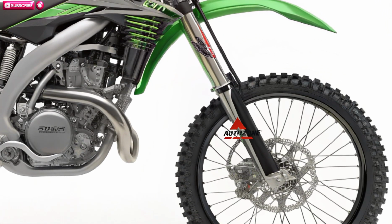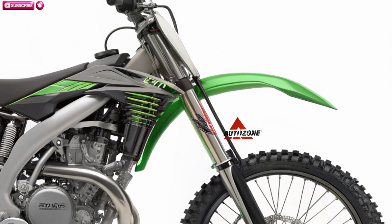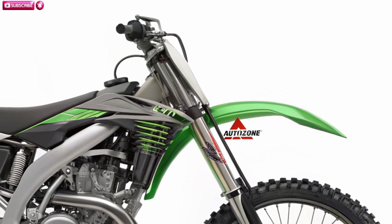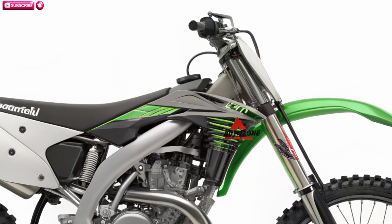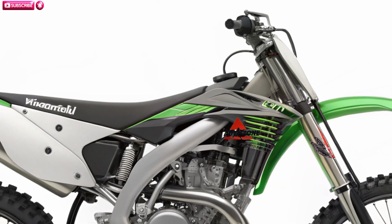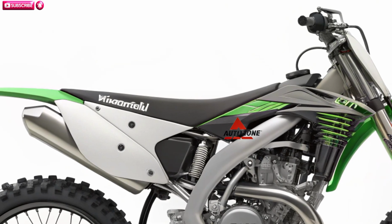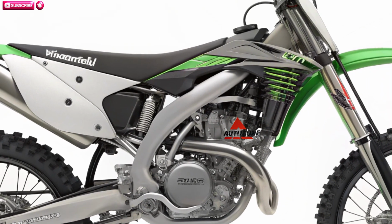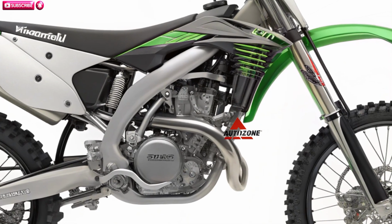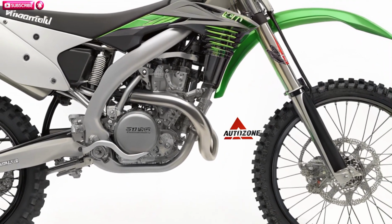Opening shot, slow-motion KX500 launch, dust flying everywhere. Host, excited. Forget everything you know about dirt bikes, because this one breaks all the rules. This is the Kawasaki KX500, a machine so powerful and raw, it's been terrifying riders and dominating tracks since the 80s. Let's dive into what made the KX500 the king of two-stroke monsters.